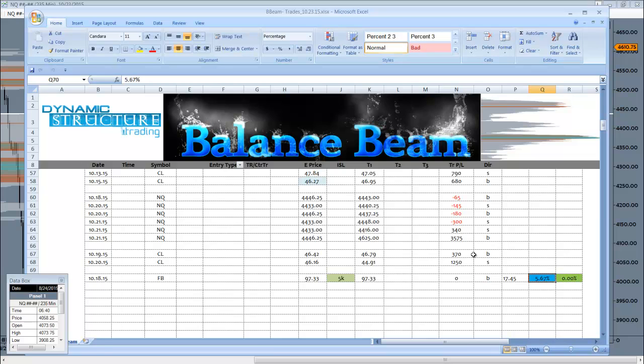For oil, picked up that initial long, and then the short moved in favor. Beautiful trade there as well, and that one also culminating at the target 3 and seeing price sort of stall out there as well. The balance beam again showing the power of those signals that it shows us. And then for Facebook, that one triggered long and has moved 5.67% in favor. That's still active. The trade on FireEye did not trigger.